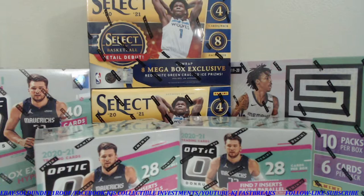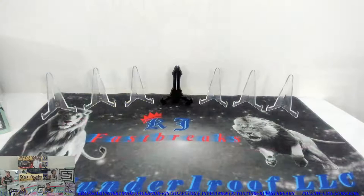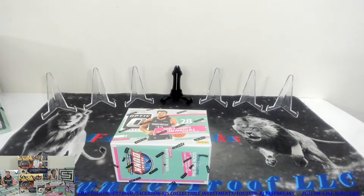Let's get you guys over to where we're breaking at. I'm going to throw the sealed product down in the left-hand corner. We got our stands, hit stand in the middle. You know, we want all them big rooks. So let's go ahead with the blaster box. Guys, good luck. We're hoping for some big parallel rated rookies. Let's go.